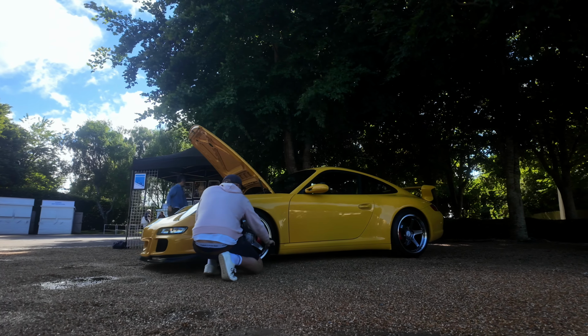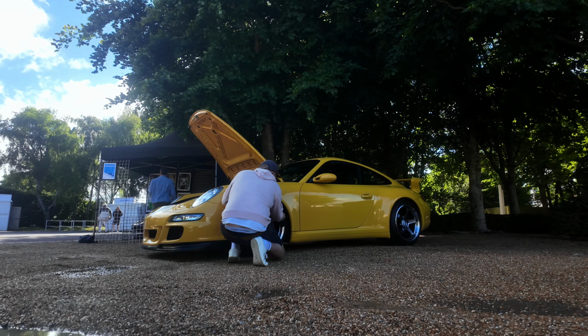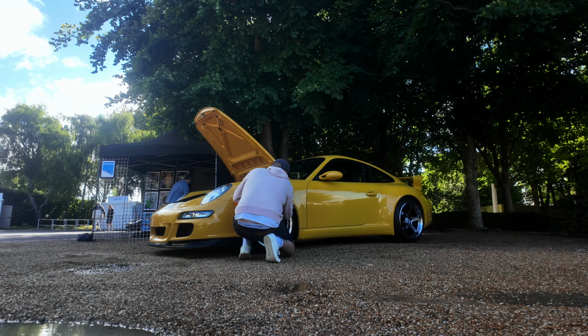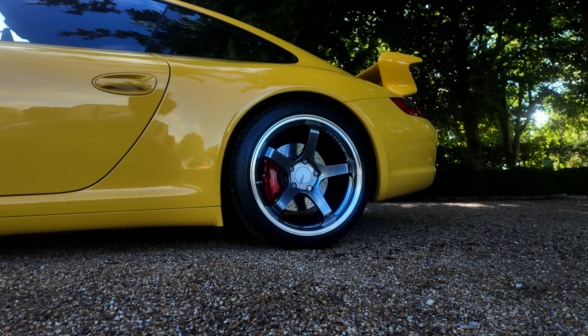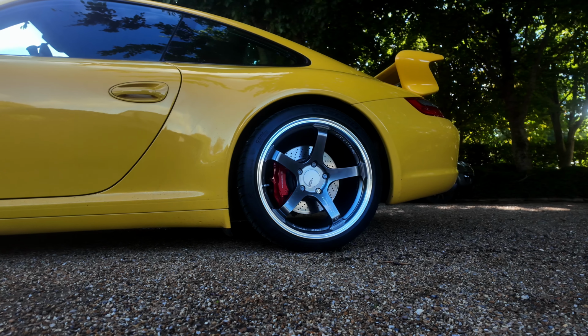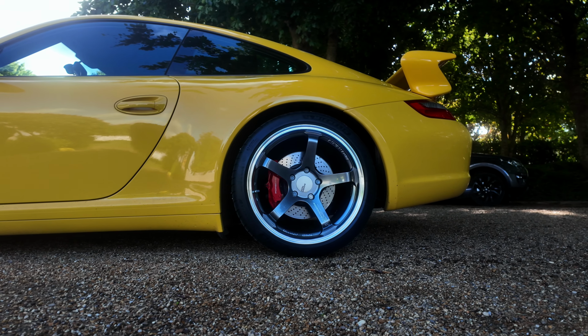I have noticed that whenever people put Jap wheels on Porsches, the community gets a bit moany, don't they? You know what? This had such a great reception. Honestly, everyone seems to love them. It's quite good, and to be fair, I don't really care.